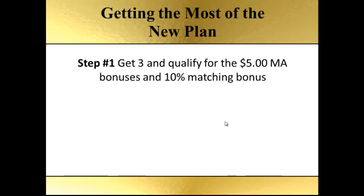You don't want to say to someone, you know what, my first month, it took me about a month to get my first 3 people, because guess what? Chances are it might take them a month to do the same thing. So this is very simple. Get 3. Qualify. Here's what you're going to do. You're going to qualify for the $5 managing associate bonus and that 10% matching bonus on their matrix. Okay? So qualify for the managing associate bonus. Step 1. Should take a week.